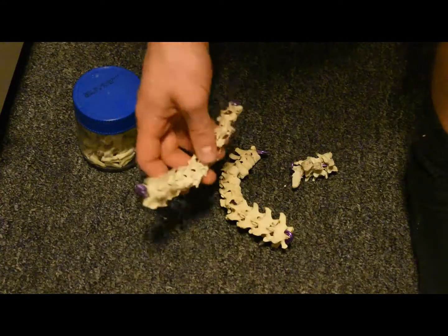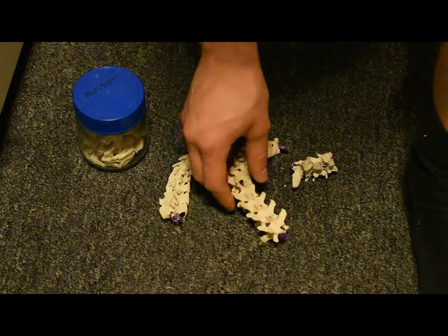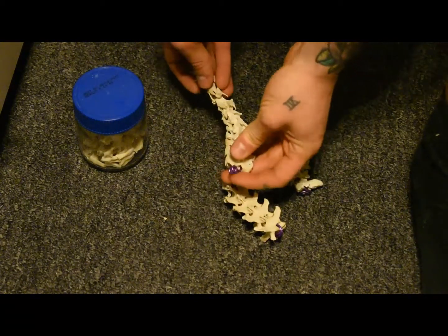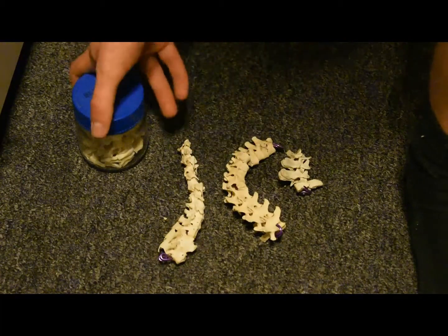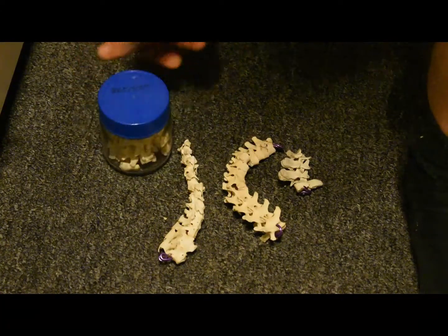Well, this one's a bird spine. This one is some other vertebrate animal. Not the flying type, it's too thick of bones. And this is also a four-legged creature, but I took this purple metal wire and strung it through so they're all together. And this is just full of different deer teeth that I found, and just keep them in there.